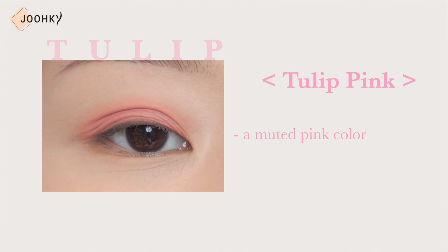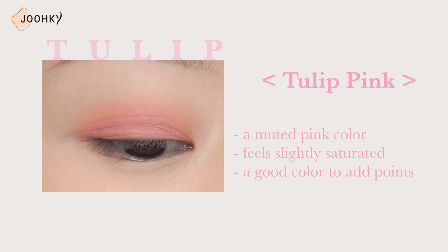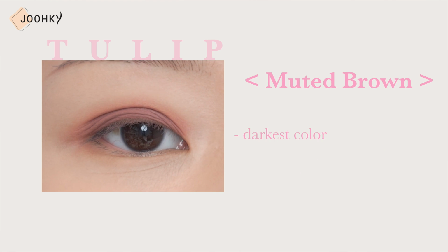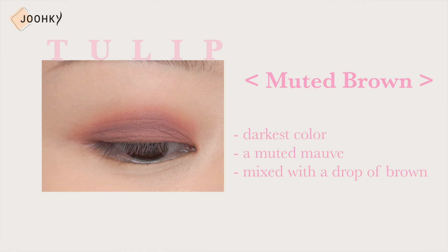Tulip pink. This is a muted pink color that feels slightly saturated and it seems like a good color to add points. Muted brown. It's the darkest color and looks to be a muted mauve mixed with a drop of brown.